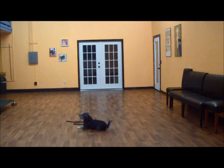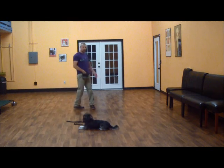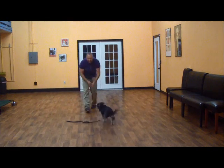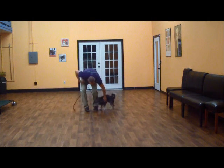Once those elbows hit the floor, he is in a down state until I give him either another command or I tell him okay. So if I want to let him up, I'll give him the okay command. But it's not just saying okay. I have to look directly at him and say okay! That way he knows it's for him. Good boy. Good job, puppies.